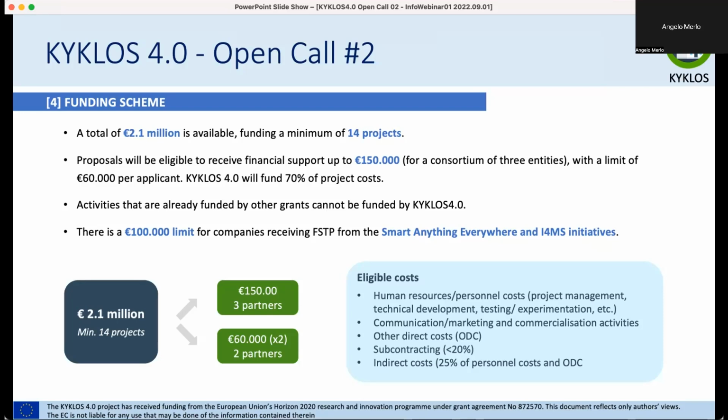Okay, proposals are going to be eligible to receive up to 150,000 for a consortium of 3 entities. Okay, so there is a regular EC limit capping funding at 60,000 euros per applicant. So if you're going to be a consortium of just 2 partners, that means that you can't request more than 120,000 euros. Kiklos is going to fund 70% of project costs. What this means is that your project budget can be more than 120 in the case of 2 partners, or more than 150 in the case of 3 partners, but we're not going to fund more than 70% of the budget that you've defined, up to the 120, 150,000 euros, okay?